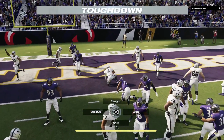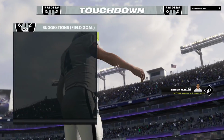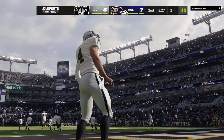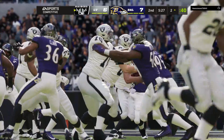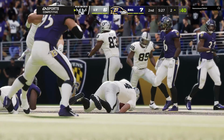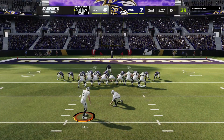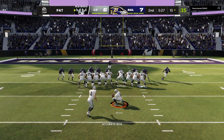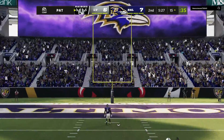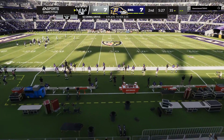And he'll take it into the end zone for a Raider touchdown. Derek Carr punching it in from a yard away. And the Raiders, they're within an extra point of tying this thing up. Now for the extra point, Daniel Carlson. It's up and good, and we're tied at 7 here in quarter number 2.